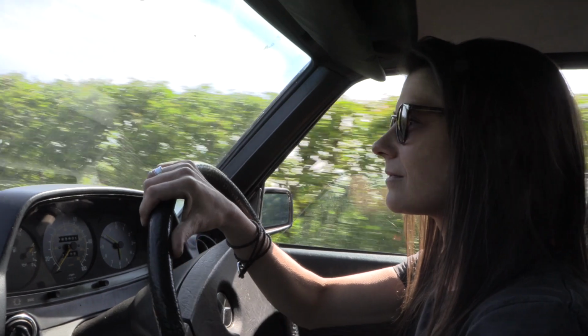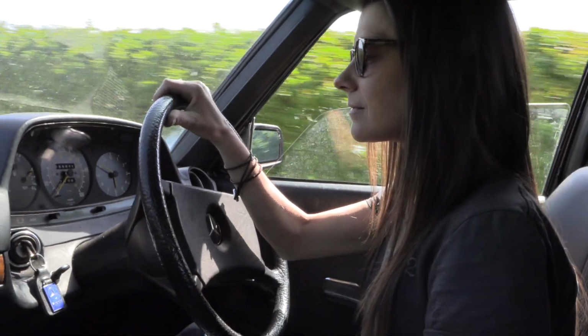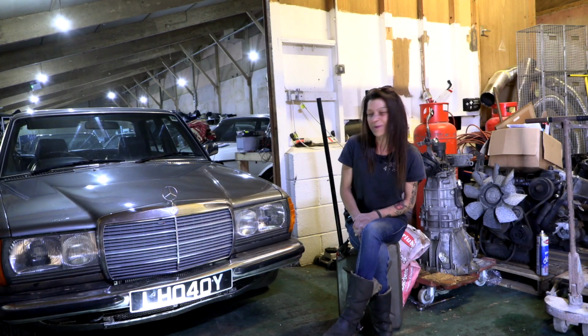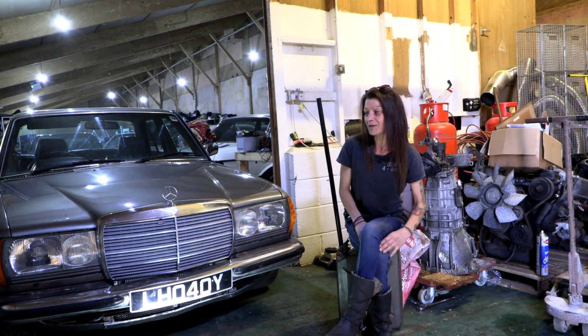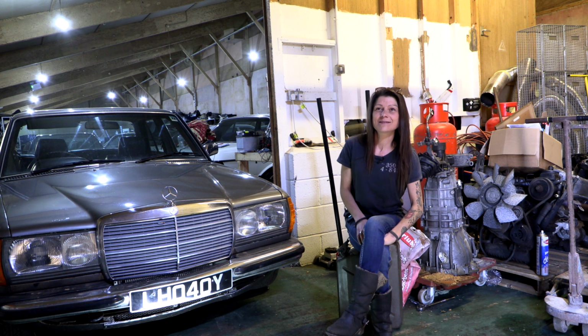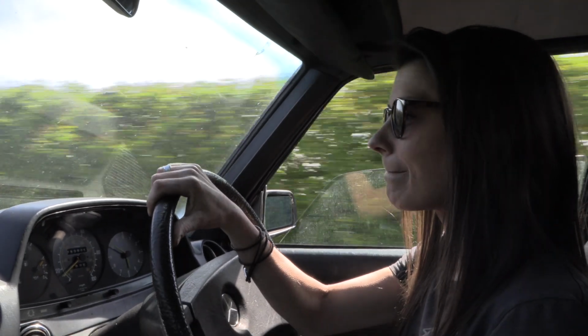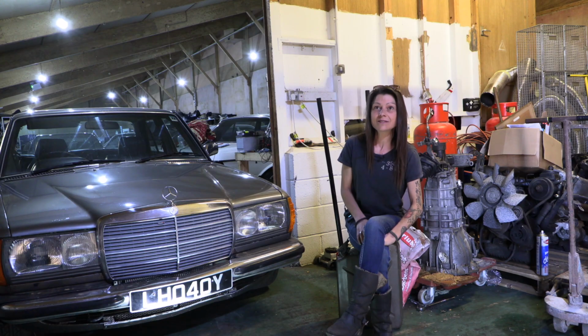My name's Jasmine, aka Frau Benz. Yes, I'm probably the biggest Mercedes fan you've ever met. It started probably when I could crawl, not necessarily with Mercs, but cars. My whole entire family are petrol heads, so I pretty much didn't have any choice. And it's evolved over the years, but it's always been a constant.